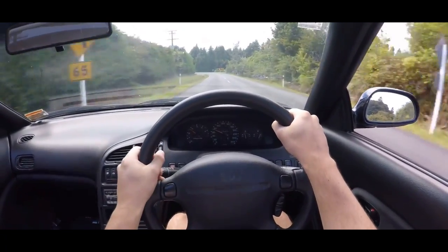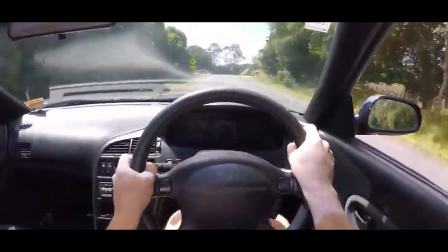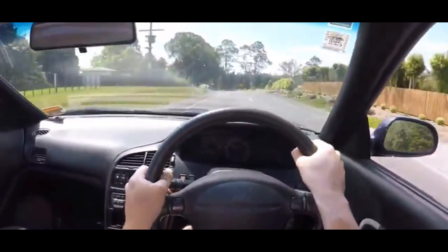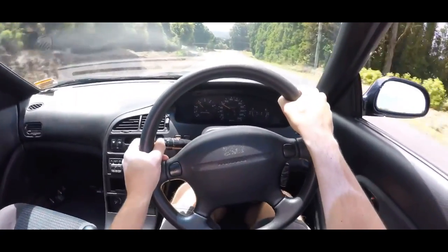Back to the car itself though, get one of these soon. I do see these blowing up in the near future. The price is probably going to fly up. It's just a matter of time before people find out about them because they do look so incredible. So if you do want one, get one soon.